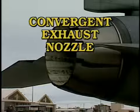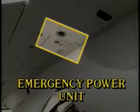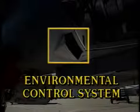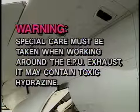The convergent exhaust nozzle control, the jet fuel starter, and the emergency power unit all develop exhaust in excess of 1,000 degrees Fahrenheit. Plus, the environmental control system exhaust is over 300 degrees Fahrenheit. In addition to the high temperatures, another hazard exists around the EPU exhaust. Warning: special care must be taken when working around the EPU exhaust. It may contain toxic hydrazine.